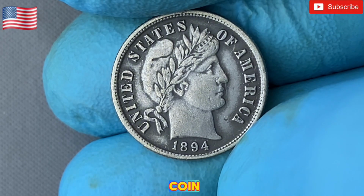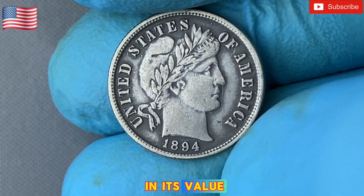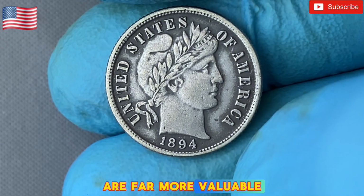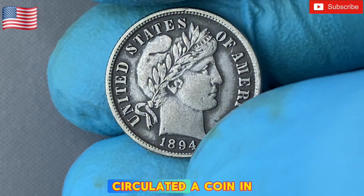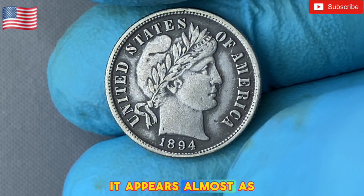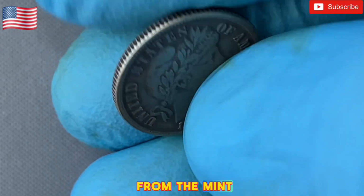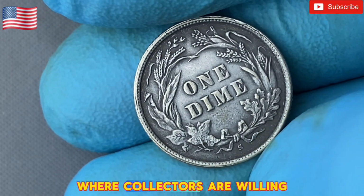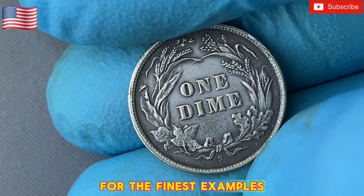The condition of the coin plays a major role in its value. Coins that are well preserved and show minimal wear are far more valuable than those that are heavily circulated. A coin in mint state condition, meaning it appears almost as if it just came from the mint, can fetch an incredibly high price, especially at auctions where collectors are willing to pay a premium for the finest examples.